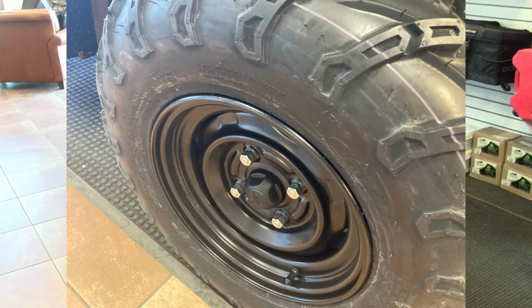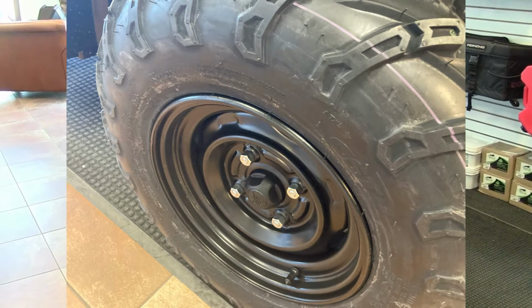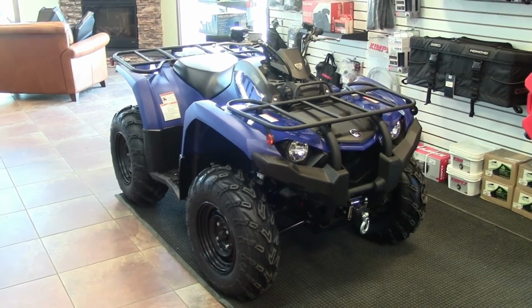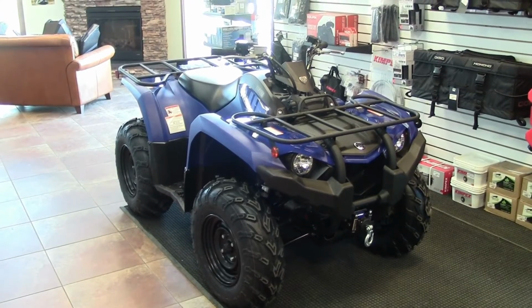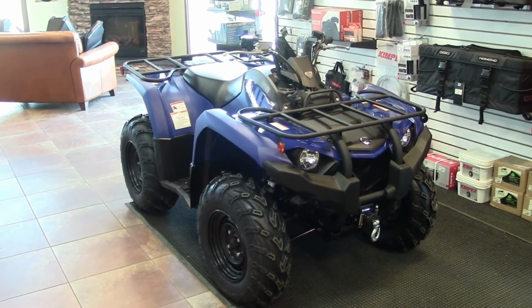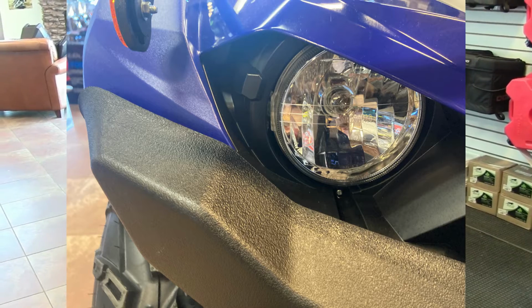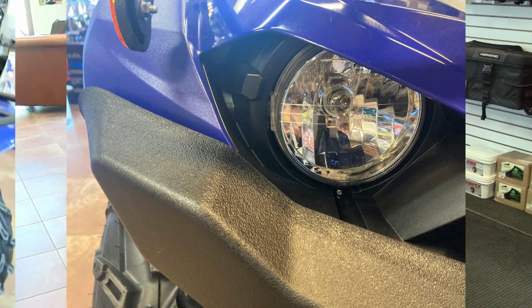They're going to be an entry-level model on this one, so if you're going to do any major trail riding and stuff, you're going to be serious about it, you're going to want to upgrade to something that's 6-ply or more, and definitely a radial. Same thing with the headlights on this. They're going to be your typical halogens. Something LED would do you far better.